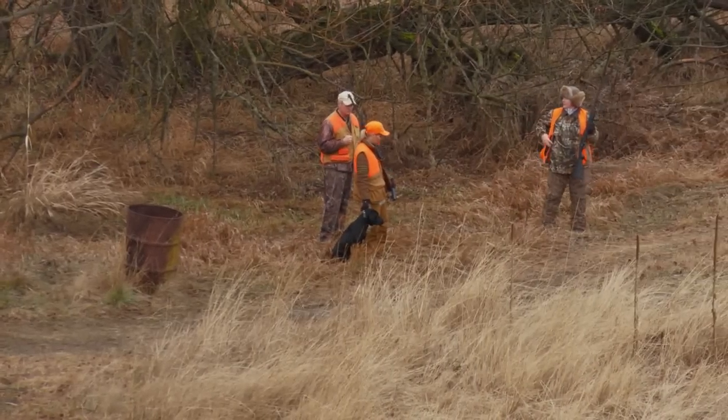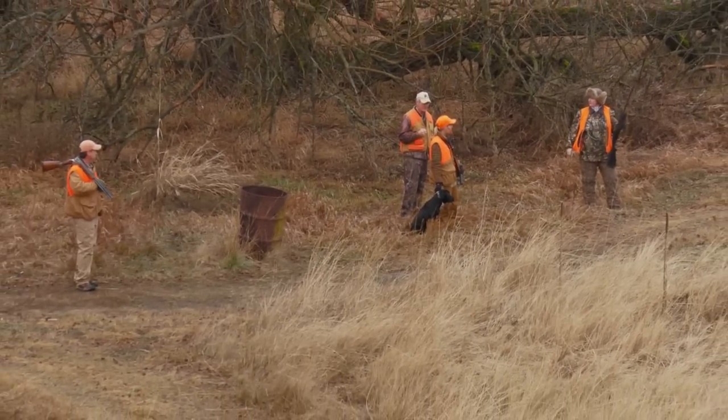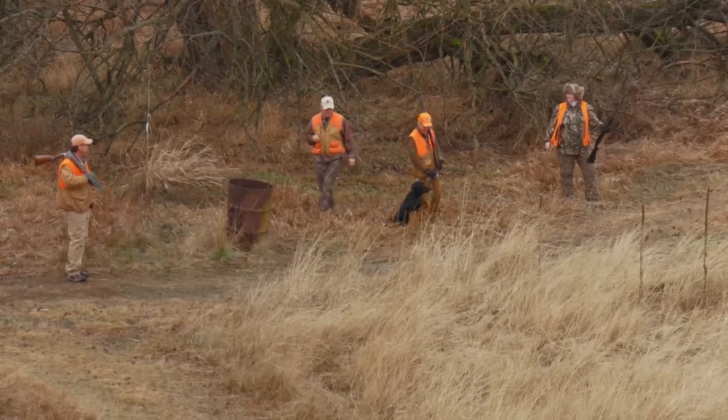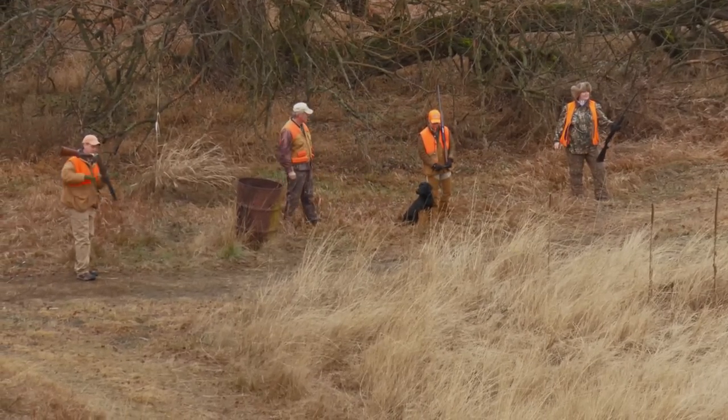Yep. Safeties are in place. Everybody's ready to go, right? Yep. Okay, remember, this is all about safety, so keep your eye on the dog at all times. All right, Brett, are you ready? All right, let's go, ladies.